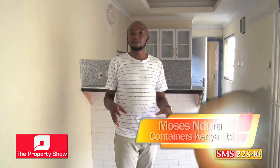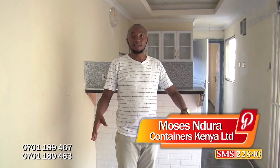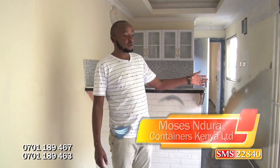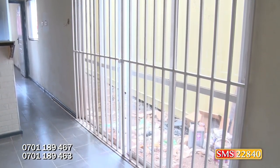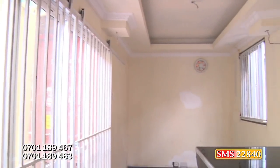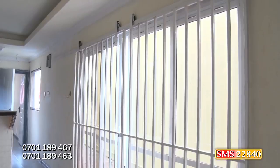We're now inside a one-bedroom container house. Where we are standing is where we are supposed to have the living room. As you can see, we made sure that the doors are big enough to allow a lot of air inside. And because the whole door is glass, that's why we did a grill inside, just for security purposes. There's some final paint works to be done. We tried to make the living area look as much fancy as possible. Of course, also consulting with the client.